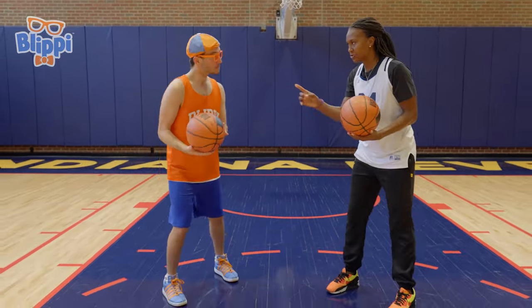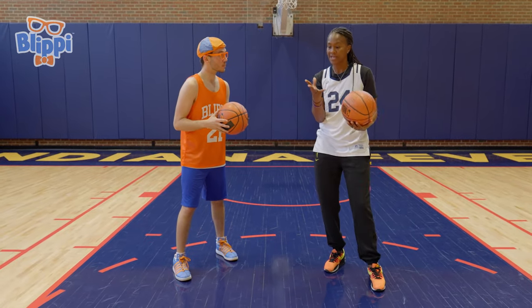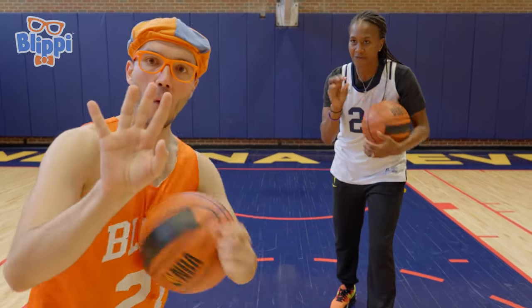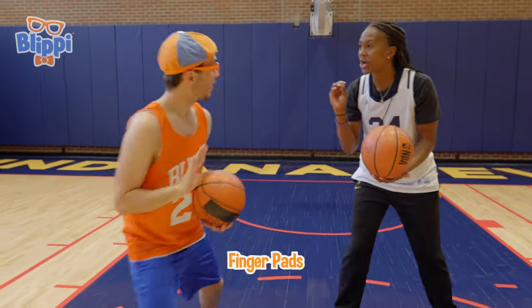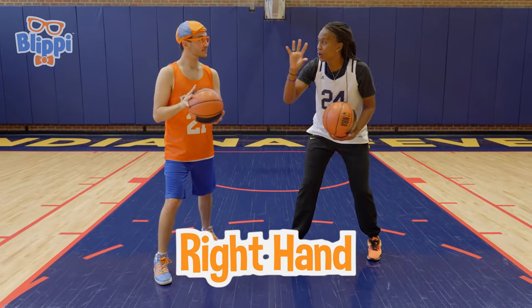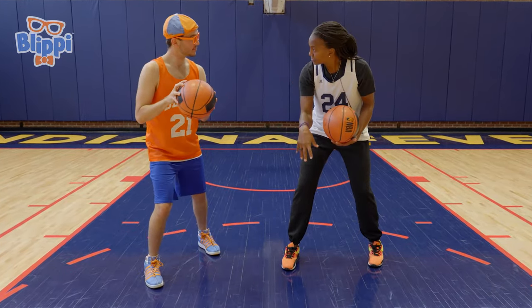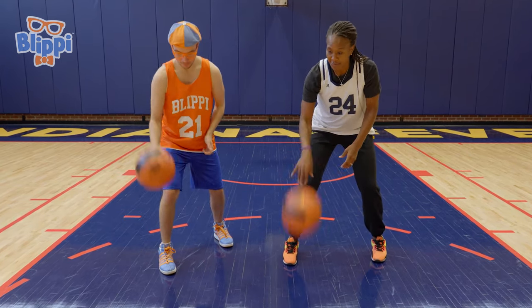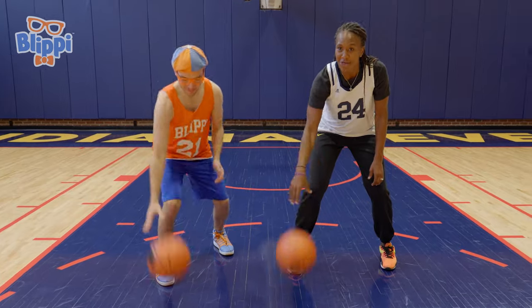Well, I think the most important thing when you start with dribbling is that you have to use your finger pad, not your palm, but your finger pad, all right? So we're gonna do three dribbles with our right hand using our finger pad. Snap your wrist. You ready for this? Let's do it. All right. Here we go. One, two, three.